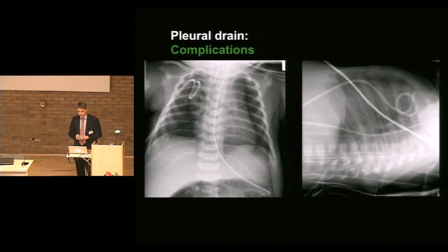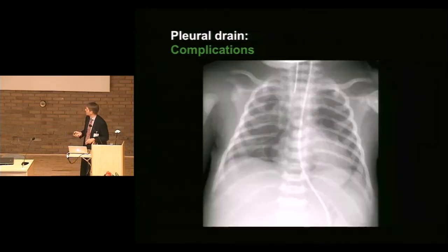And this baby actually got much better after pulling all of these catheters. There is some air still in the mediastinal face of this lung. As you can see here, there's also quite some shed around there, but this infant didn't need any further drainage at all.